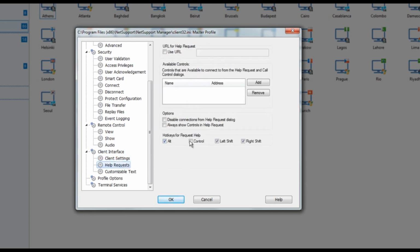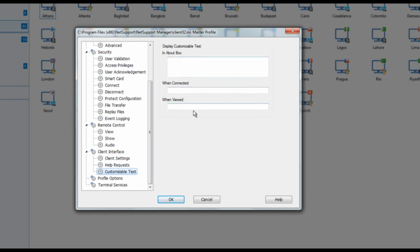We can specify lots of information to ensure we have effective help support. So not only can a user request help from their desktop PC, but they can also be sent to a link for information about their tech support department, or even given the details of individual control PCs where they can direct different types of help requests to. And finally, we can also set customizable text. So when somebody connects to you, we can add some key string information that displays on their screen along with a variable of who the user is, different information when they're being viewed, and different customized information in the about box. We even within NetSport have the ability to provide on our client information a customized logo so that you can brand the product to suit your own organization's look and feel.